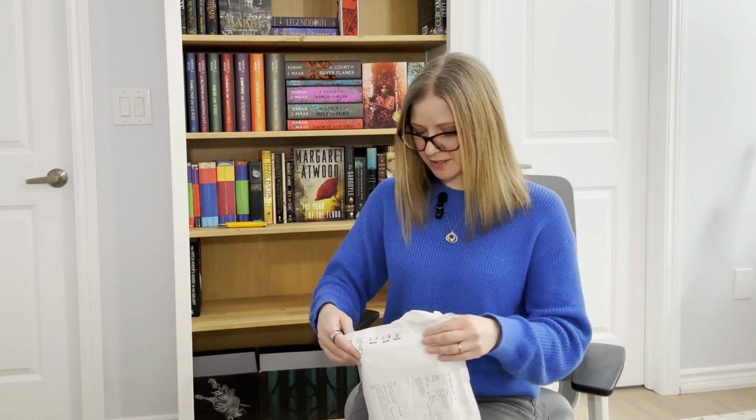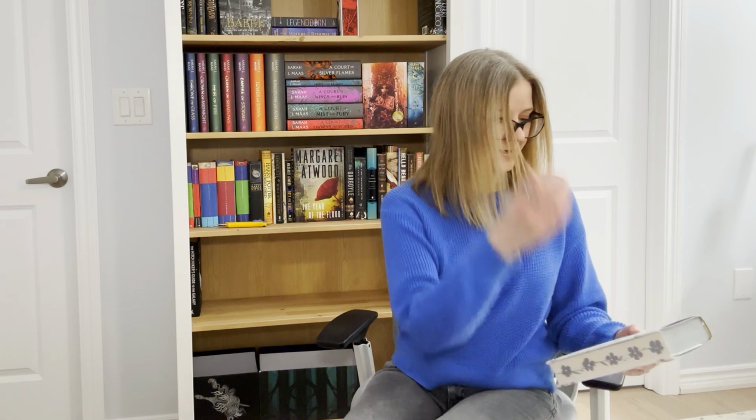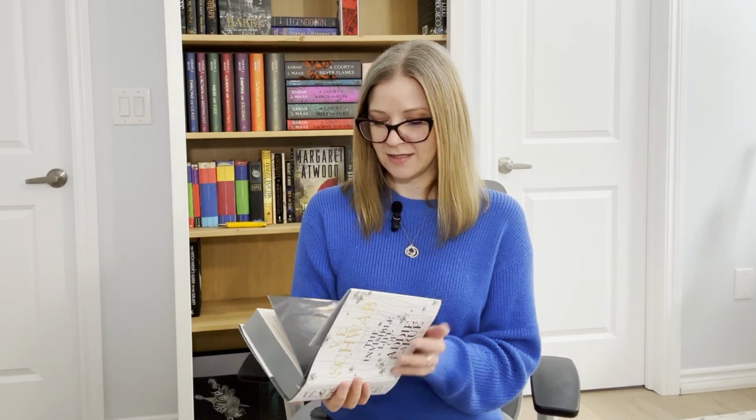I always get nervous when it's in a package instead of a box, but it looks like they did package this carefully with some bubble wrap. All right, so here we have another V.E. Schwab book, The Invisible Life of Addie LaRue. And once again, we have beautiful sprayed edges. And this is actually the illustrated version, which is why I'm really excited about it.